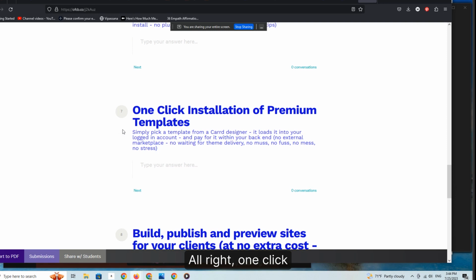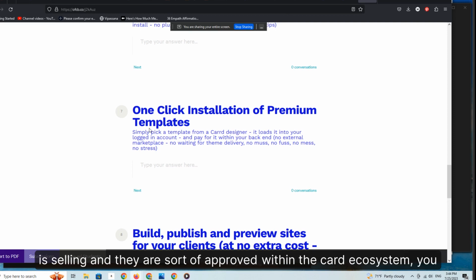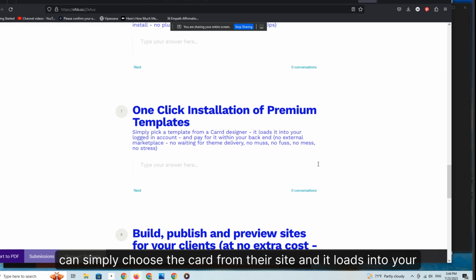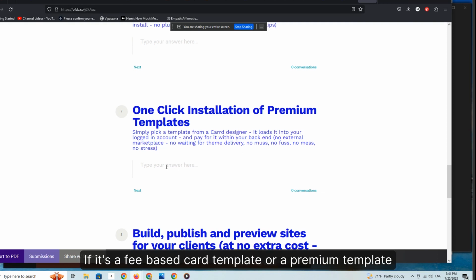All right, one-click installation of premium templates. This is ridiculously overlooked as a benefit to Card. This is only a recent development in the last year or two, but if you find a template that you love, that a card designer is selling, and they are approved within the card ecosystem, you can simply choose the card from their site and it loads into your account if you're logged in, and you can simply pay for it if it's a fee-based card template or a premium template, and you do that all from your back end.